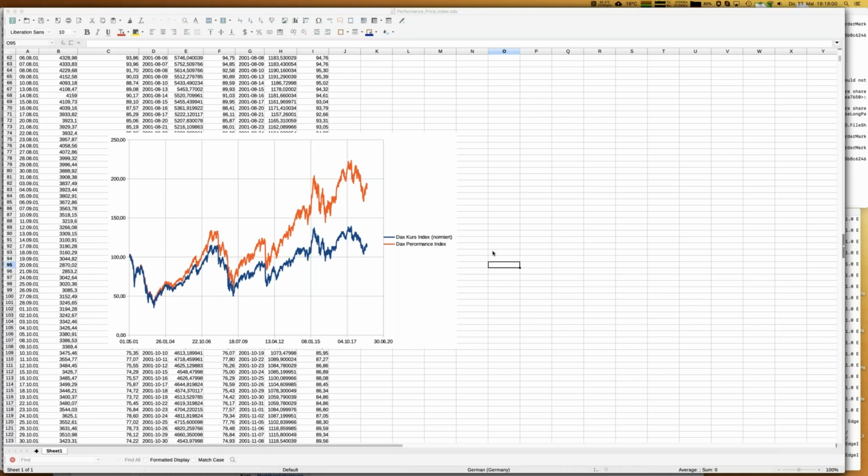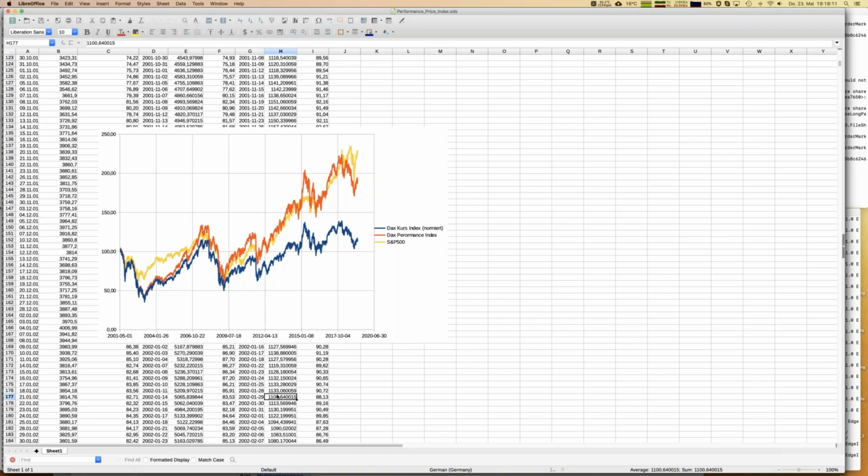Let's have a comparison to the S&P 500, and let's do it here within the chart. Just a second. And now here we have it. I have normalized the S&P 500 as well, and that is now in yellow. And now you can see, because what do we have to compare? Yellow with blue, not yellow with red, because we have to compare price index with price index. So DAX is down here in blue and S&P 500 in yellow.